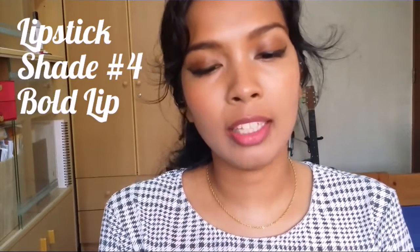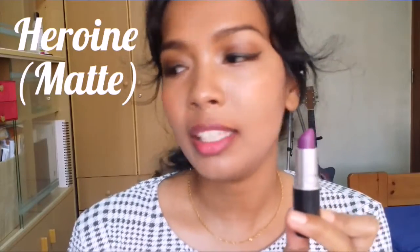I find this really bold, and so I'm pretty sure some people may not like it, but for me I love it because I like bold lips. So that's a summer pink for you guys. Next up, I have a bold lip, and this is actually Heroine, which is also a matte.